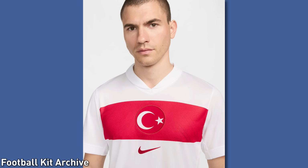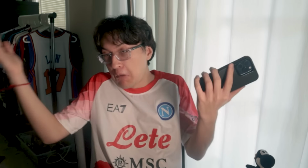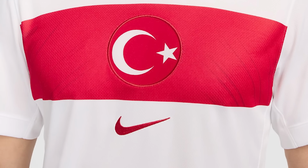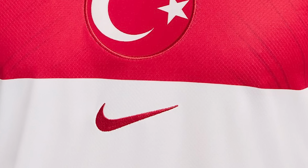So Group F, we start with Turkey, and that's it. Listen, I know Turkey doesn't really do too much with their kits, but that's it? Like, you couldn't even change the collar colors or anything? Why is the Nike logo in the f***ing middle of the shirt? It's not even at the chest level. It's closer to the f***ing belly button.